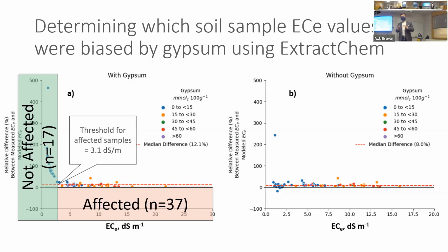Now, just to further bolster my justification for this, these samples were collected over 3 years in 2 fields, and we did not find explicit differences between years, or irrigation changes, things like that that happened in the fields between those years.